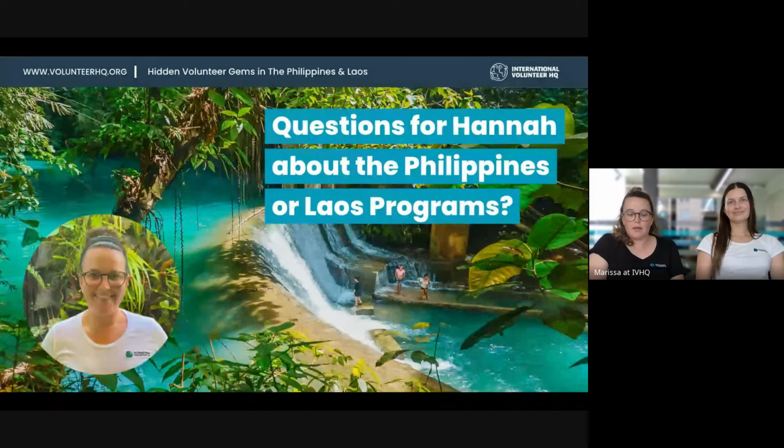That can be, you can get that on entry, so no need to have it before you go. I got mine on entry, took about 5 minutes, super quick and easy, mainly because the airport is so small there. But yeah, no, that can all be done. No visas needed in the Philippines.